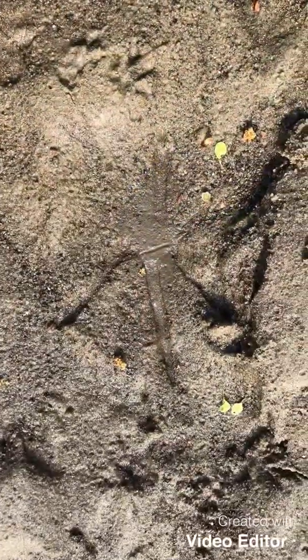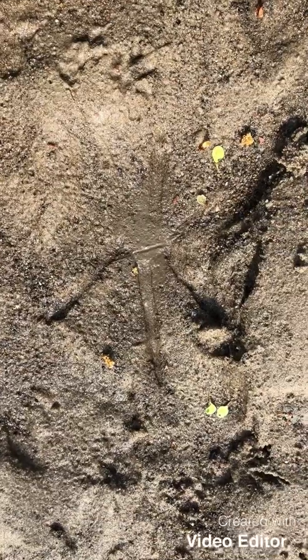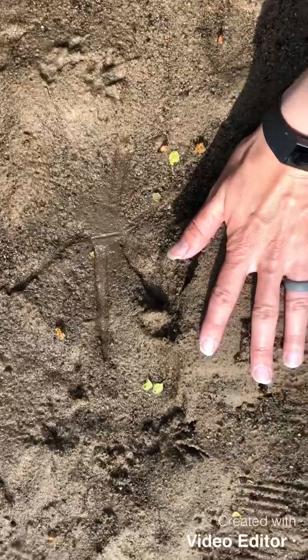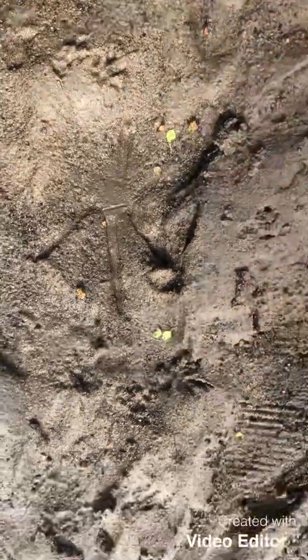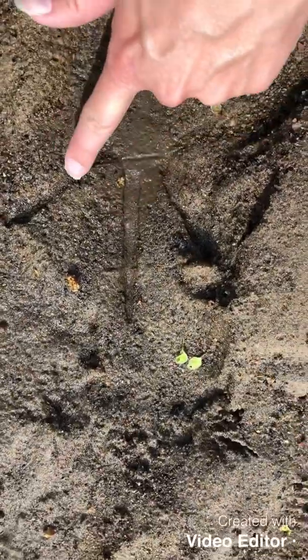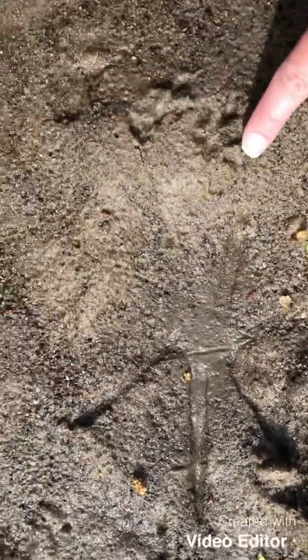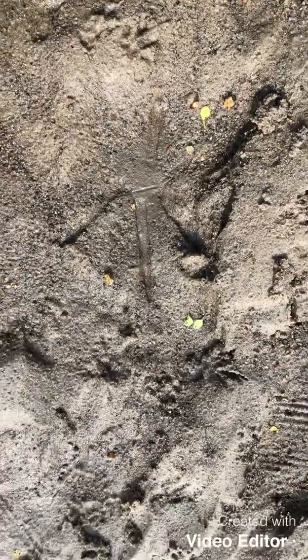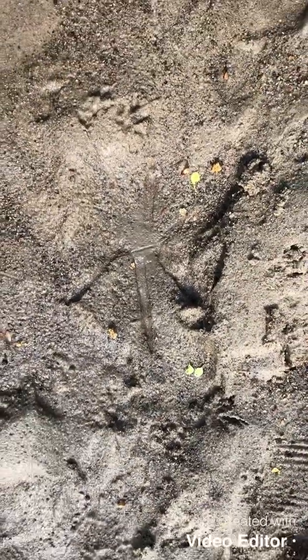Can anybody tell what kind of track this is? I'll put my hand down so you can see how big it is compared to my hand. So there's 1, 2, 3 front toes and 1 back toe. What kind of track? What animal made this track? Right down by the water.